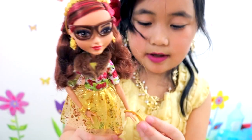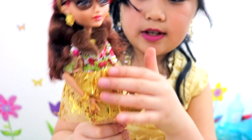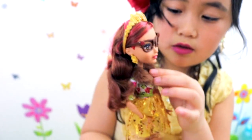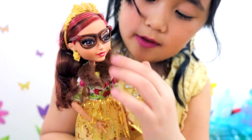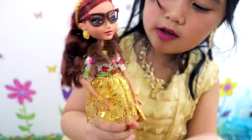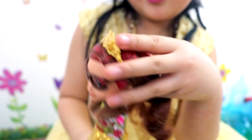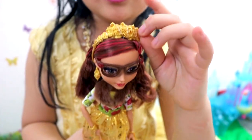And she has this cute purse that has a rose on it. And she has a yellow skirt with some golden roses on it. And she has a shirt, this is so fuzzy. It's brown, and she has like a rose belt, like vines. And she has some roses and some vines on her shirt. And she has these cute little rose earrings. And her hair is brown and pinkish red. And her headband is gold and it has roses on it.